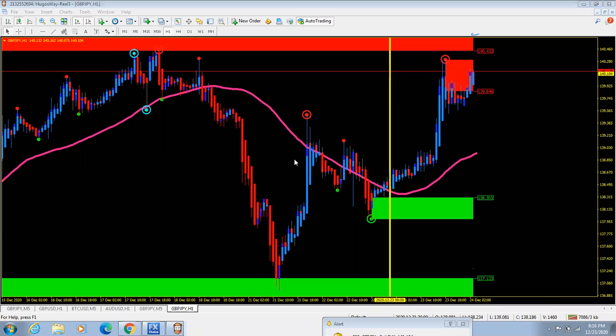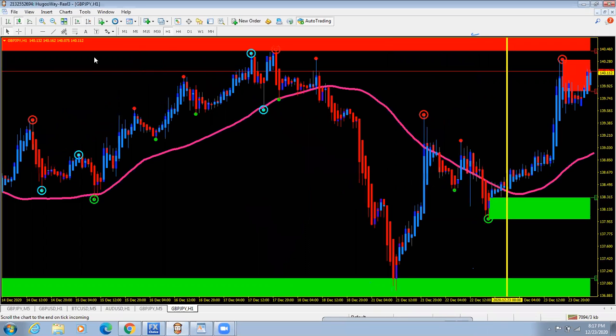I use different colors so I can tell which way it's going. As you can see, blue is for buying, red is for selling. Does that help? Can you all see that? Yes.